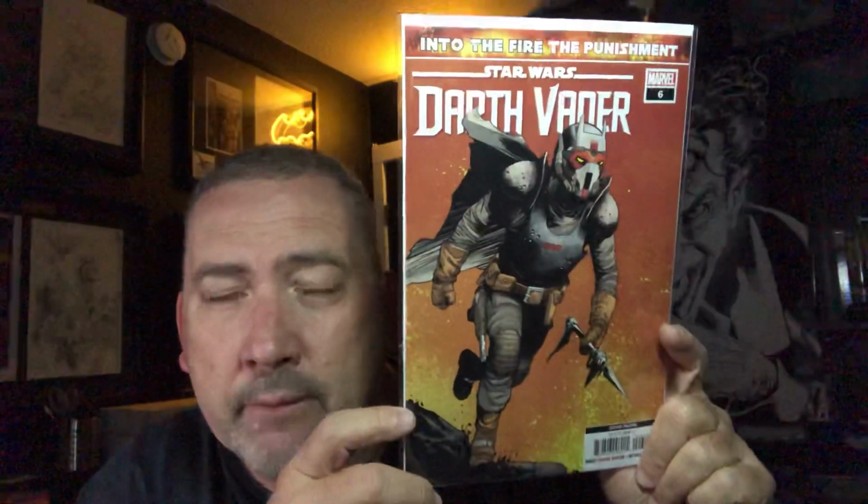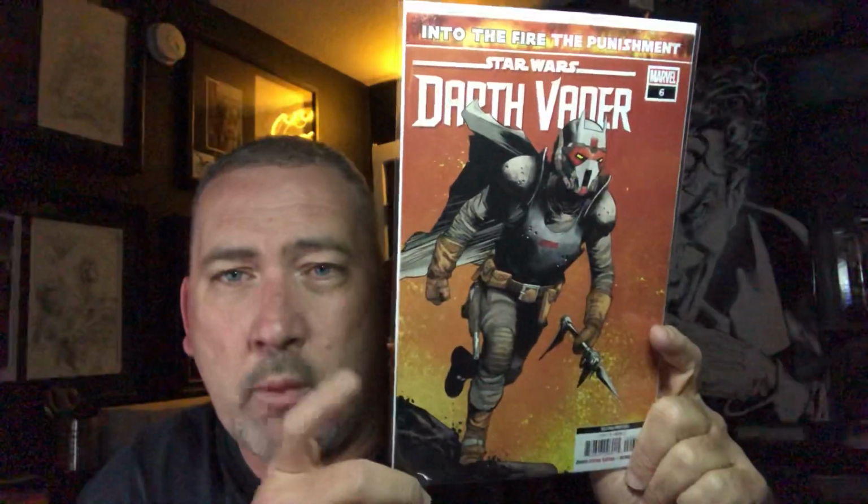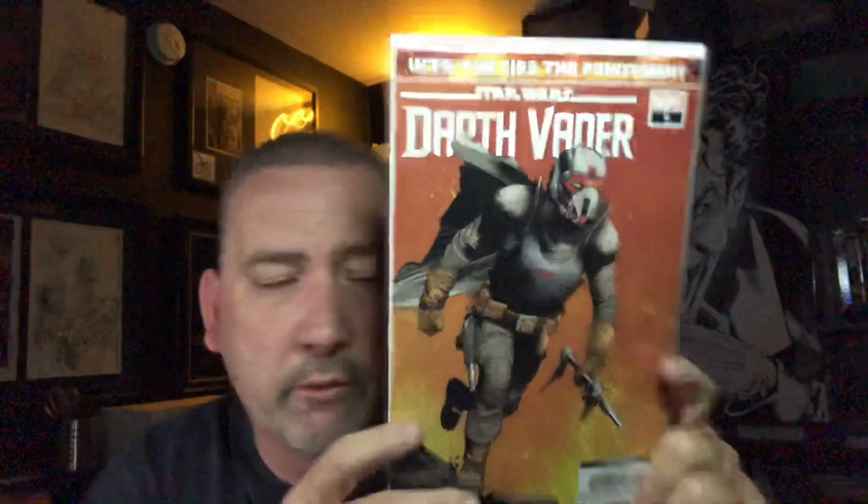And then a book that was selling really, really good. I can't think of the character's name off the top of my head. Again, I'm not feeling 100%. This is Star Wars Darth Vader number 6, second print. They were blowing off the shelves. Some shops only got a few copies, and they sold really quickly, so I was very lucky to get one of those. And that was one of the video hot take books that I talked about that was going to be picked up.